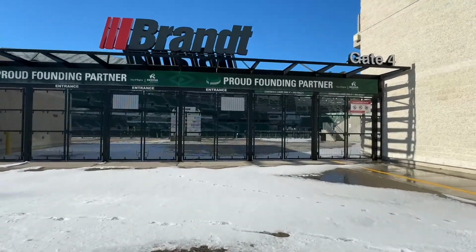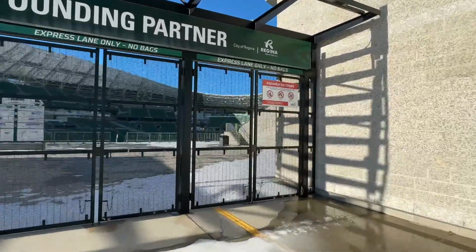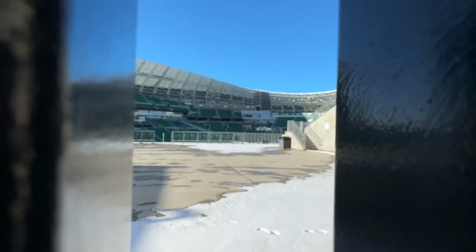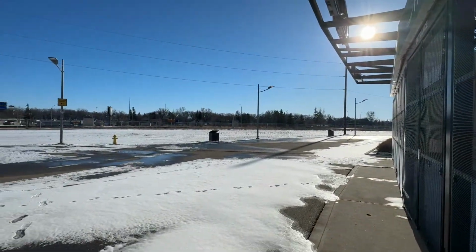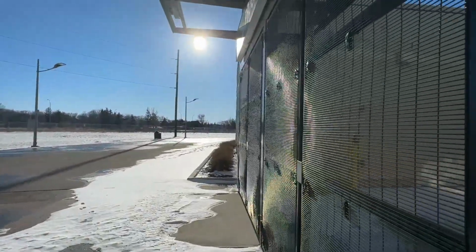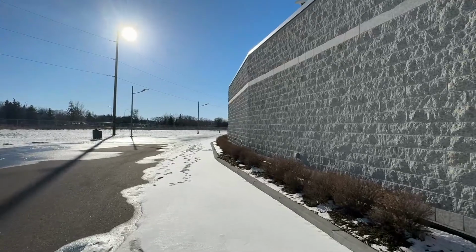Let's see what we can see. Not too much. If I get the camera in just the right spot, I might be able to look through the gates here. Right here. There we go. Inside the Mosaic Stadium. Now I'd better make sure it's still focused in the distance. I didn't refocus on something up close when I did that. There's stands at the ends down here, and of course concession stands and bars and restrooms and things.